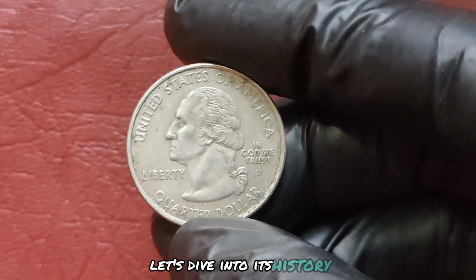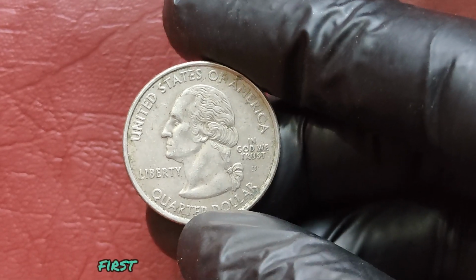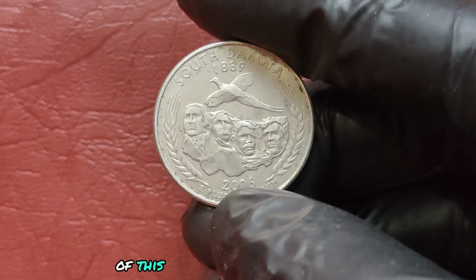Let's dive into its history and why this coin is causing a stir in the coin collecting world. First, let's talk a bit about the history of this fascinating coin.